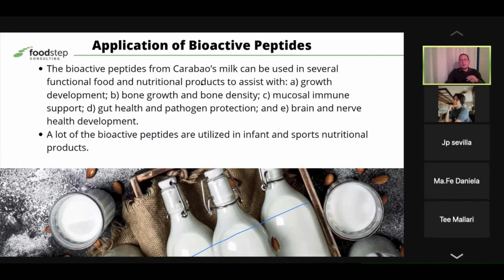For example, here in New Zealand, we produce these different bioactives from dairy, and we sell this to infant formula companies, like baby formula, and sports nutrition, so for athletes. So that's where they utilize these various dairy bioactives. In the Philippines, we have not come into this stage yet. We are still into beverage production of Carabao's milk and Kisong Puti. We have not even moved beyond that to produce bioactives. Next, please.